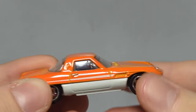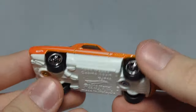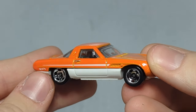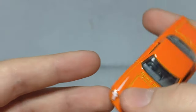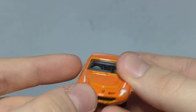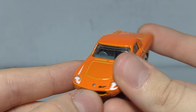Alrighty, here we go. The Mazda Cosmo Sport. We got an orange body with a white chassis, black tires with silver rims, and clear window inserts, which looks really cool. For details on the side, we got a white stripe right here, and we have a white Hot Wheels logo, and that is it. Same thing on this side, but mirrored. The front end has quite a bit of detail on it. As you can see, we got the Mazda emblem right there with Cosmo written right there.